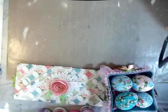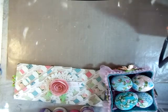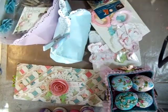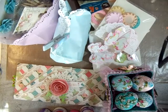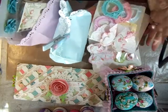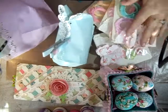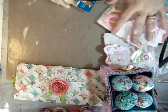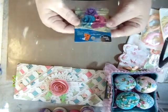Thank you, Atelis. So now I want to show you what she sent. All this stuff came falling out of the box. Yeah, all this stuff right here. So I'm going to have to go through it one at a time and show you guys everything that she sent me. So I just wanted to show you that that's what kind of came out of the box. So first of all, there's these.